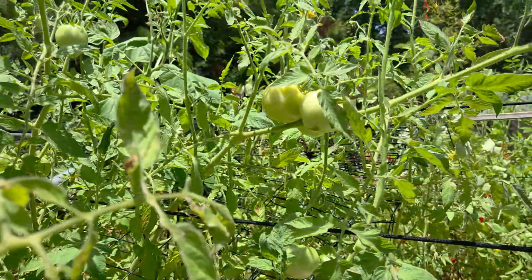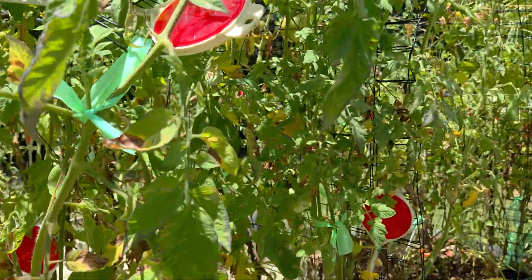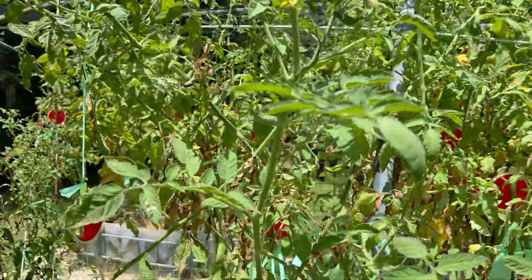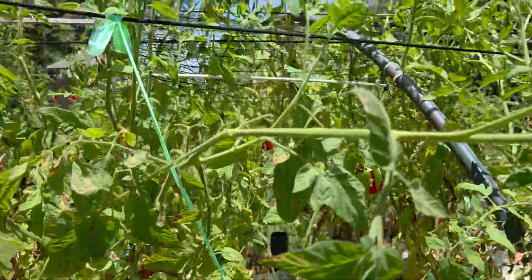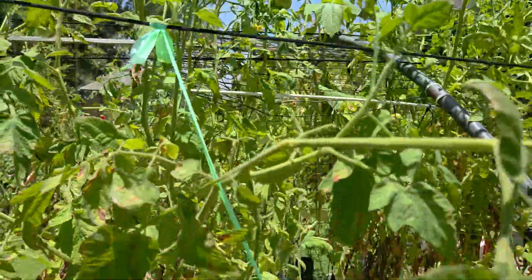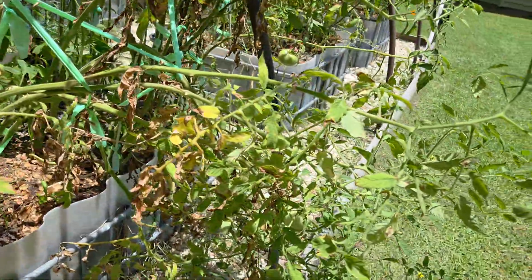I can get high enough. We got Dr. Wychees here on the end, looking nice and healthy. And then in the middle, Black from Tula, which did amazing. And Country Taste on the other end. Country Taste has got fruit set above my trellis system. So that's awesome. And then back here, Pink Girls.